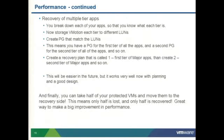Now, we talked about multi-tier applications to some degree and how it's difficult, and this is one of the ways by which we can alleviate some of the problems associated with that multi-tier. Use the parallel recovery of a medium or low priority recovery plan, but set up multiple recovery plans to represent that infrastructure.